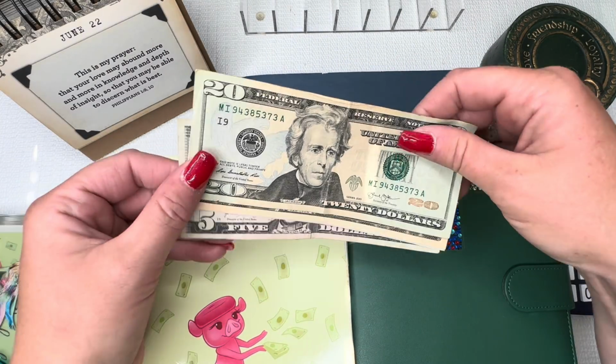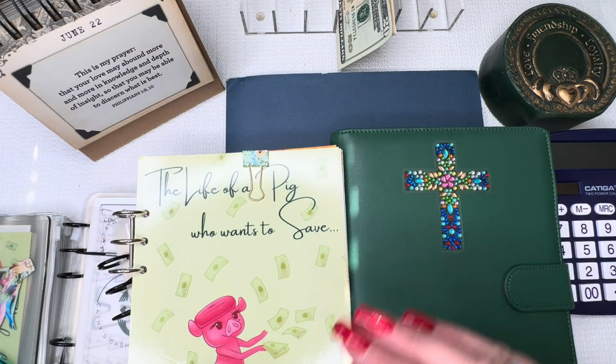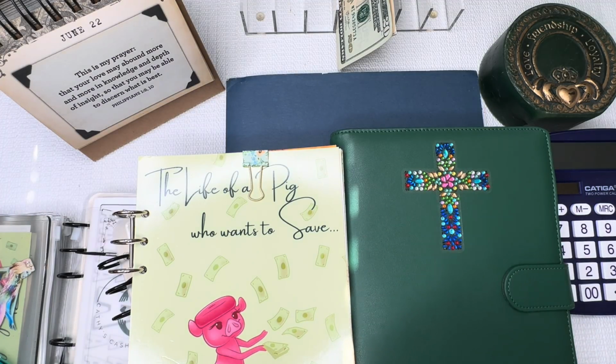Well, that is it, you guys. We have $40 from a completed savings challenge. We made a lot of progress, and we have no IOU for next week, so that is fantastic.